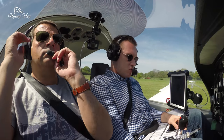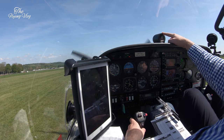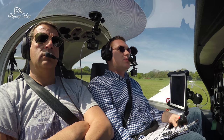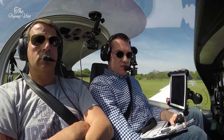Feet on the pedals. Heading select is correct. Compass agrees. Heading bug select. 1036, 1036. All temperatures and pressures green. Golf November Yankee departing runway 03 left. Full power.